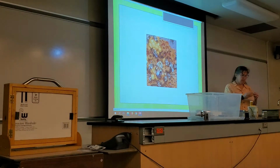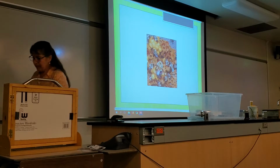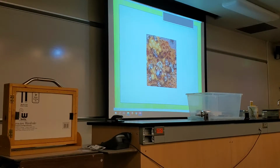I have a bumblebee here. It's a dead bumblebee, so you can look at it. Bumblebees are also the fuzziest of the bees that we talk about, and that fuzziness helps them to keep warm and to fly out at a little cooler temperature.